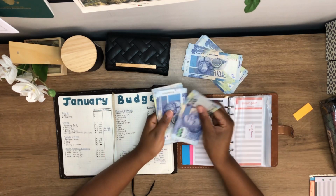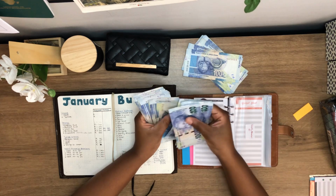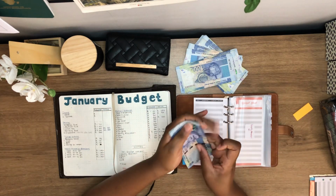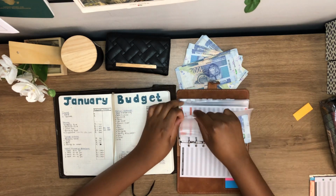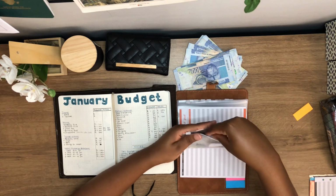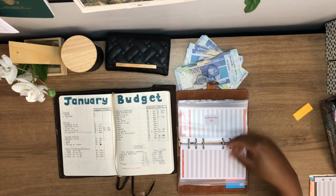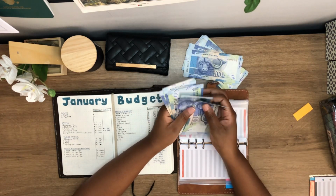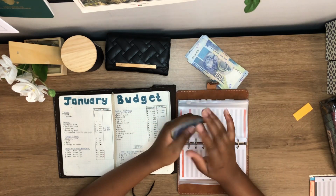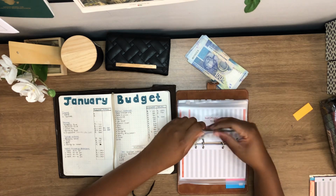So let us count. I don't like that these notes are like this. They must be in the same direction. 1, 2, 3, 4, 5, 6, 7, 8, 9, 10. So that's for week 1. So I'm going to stuff it in here. Okay, week 1 done, and then week 2. Let's see, 1, 2, 3, 4, 5, 6, 7, 8, 9, 10. Let's just verify that. 1, 2, 3, 4, 5, 6, 7, 8, 9, 10. It's 1,000. There we go.